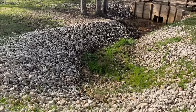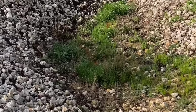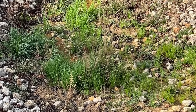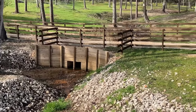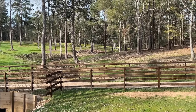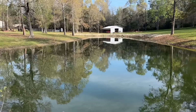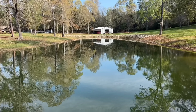And you can see over here on this side, I'm going to kind of zoom in. I don't want to walk down there, but it's right there around that green grass is where it's coming out of the ground. And it's running right down to the creek, which goes right down to the river. So all of my efforts here, trying to keep the pond with water, I know are in vain.